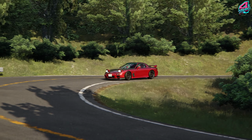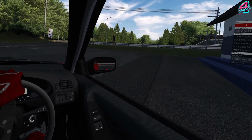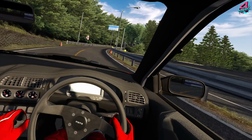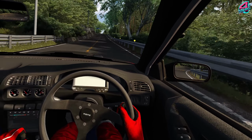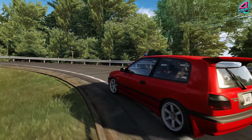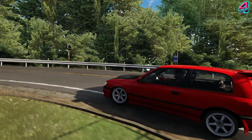And I was playing in VR at the time, so we're doing Akina uphill in VR in the Nissan Pulsar GTI-R, I believe it is, from the thumbnail. And we have some VR footage, some drone cam footage, and some third person footage. So this is my first time ever driving uphill on Akina. And it's the first time ever driving this car not on Shotoku.